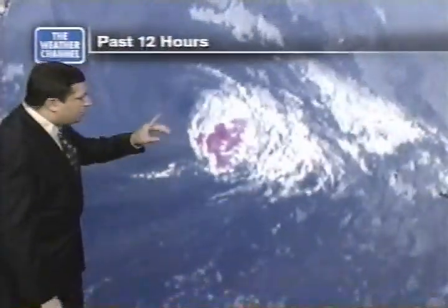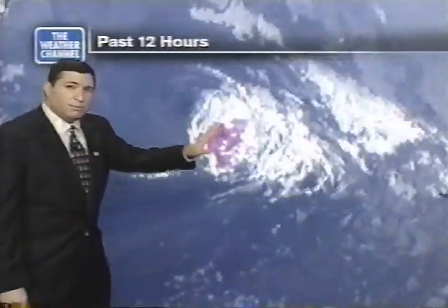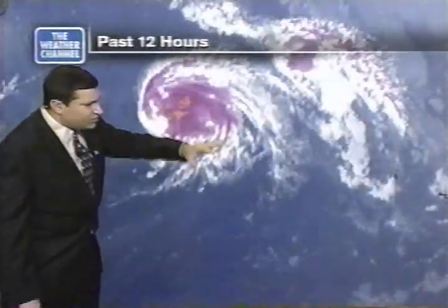Take a peek, though. It's been having some rough times. If you'll note, during the course of the last 12 hours, the convection's died down, and it's actually been blown away from the center of circulation. If you look closely, there's the center of circulation right there, totally exposed with all of the remaining convection on the eastern and southeastern side. It's now making a turn to the southeast. By the way, here's the Azores over here.